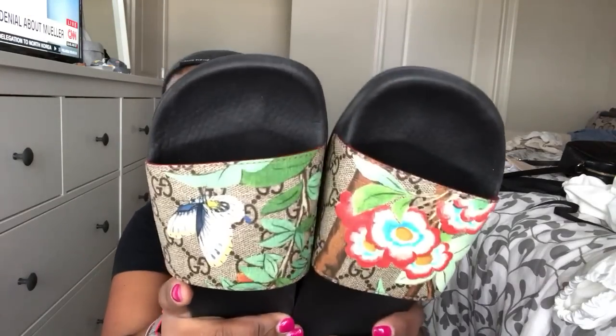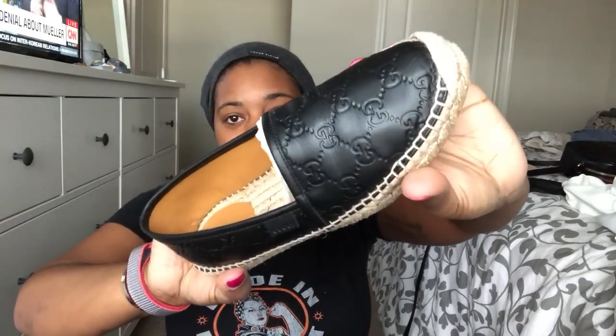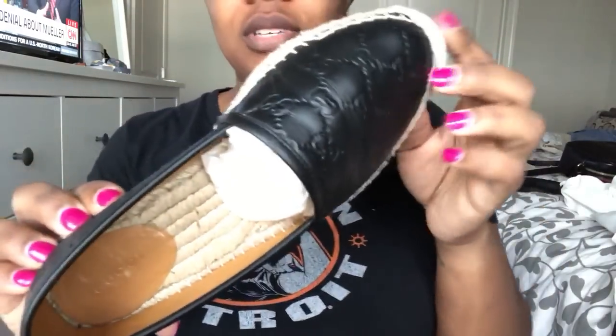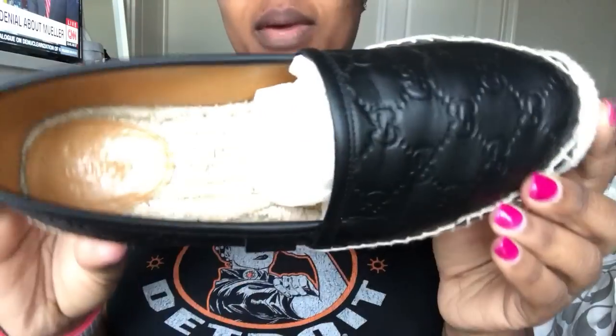But those are my Gucci slides, which I really, really enjoy wearing. I only have two pair of Gucci shoes, and my next shoe is my all-time favorite shoe, next to Uggs: my Gucci espadrilles. I wore these yesterday. That's the bottom, and they haven't worn out. I've worn these quite a bit, as you can see. It's starting to crease, but whenever I take them off, I do stuff the paper back in them.